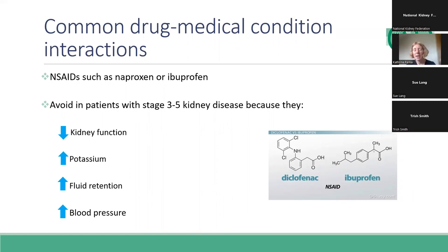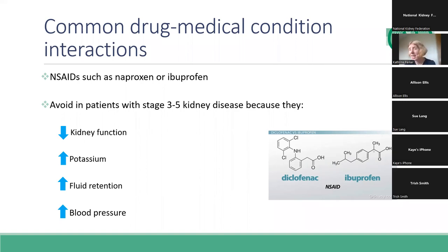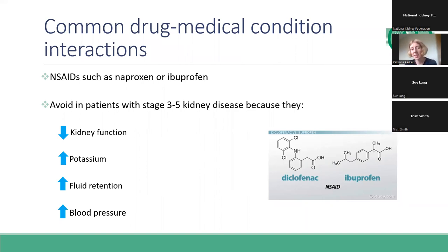So the reason we avoid these drugs in patients with kidney disease stages 3 to 5 is because they can affect the blood flow to the kidney, which can reduce kidney function, so the creatinine can go up. They can also prevent potassium from being excreted from the body, leading to increased potassium levels. They can increase fluid retention, and that can lead to increased blood pressure. These are just the short-term side effects. There are lots of long-term side effects as well, but this is one of the common drug and medical condition interactions we see, and why we don't use these drugs in kidney disease.